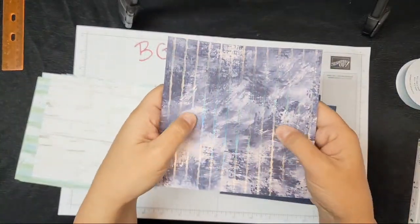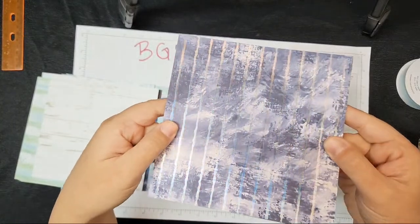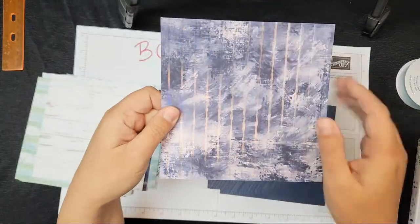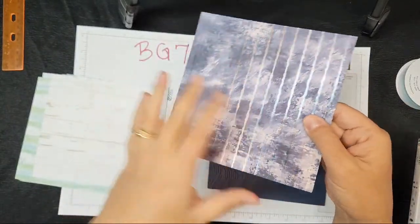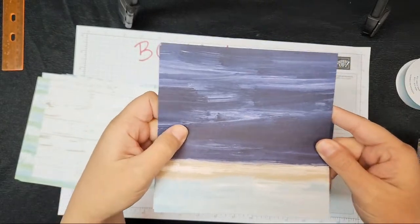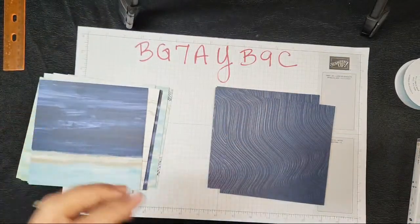All right, now this one has some pearlized, but I love the fact that it's texture too. So, I know you can't see that, but look how gorgeous that is. Oh my goodness.